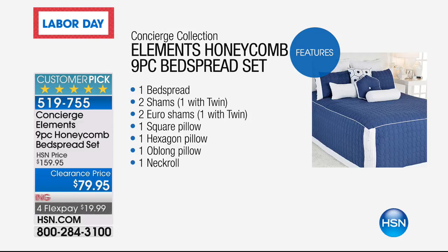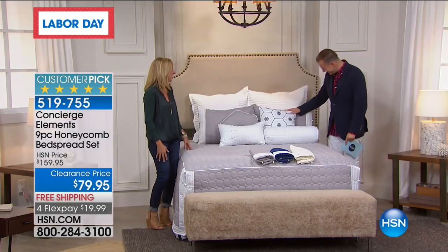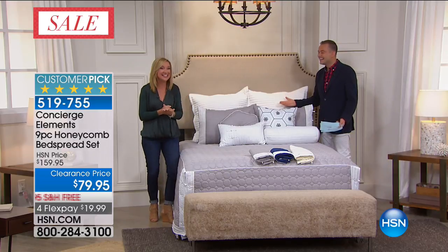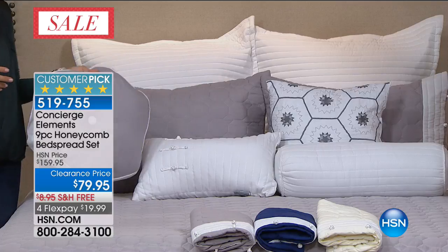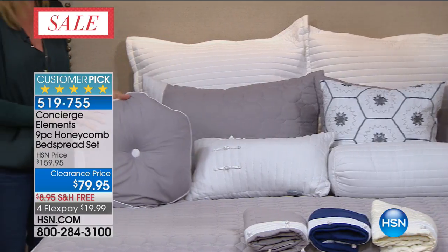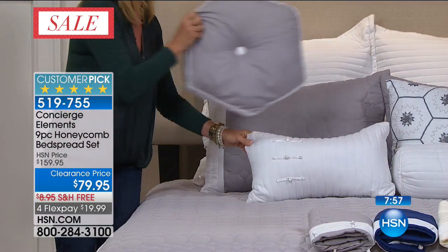Ellen, what better way to end the show? Nine pieces. There's nine. It really is a giveaway. I want you to think for a minute, if you just found just one of these pretty pillows, how much that would be. Right? You know? $7. And people love this set.